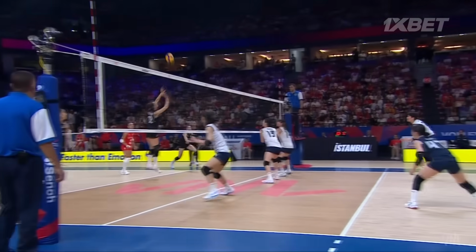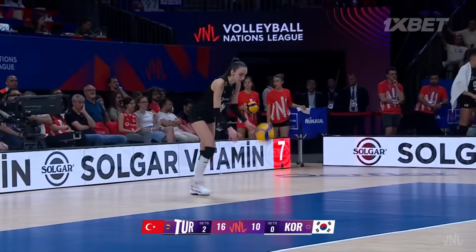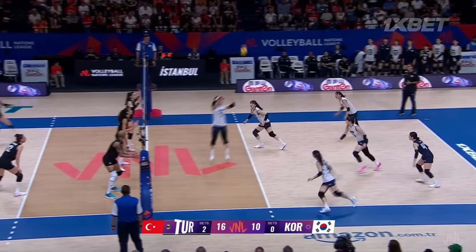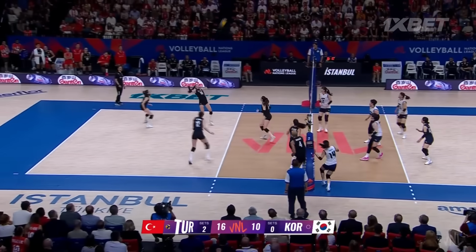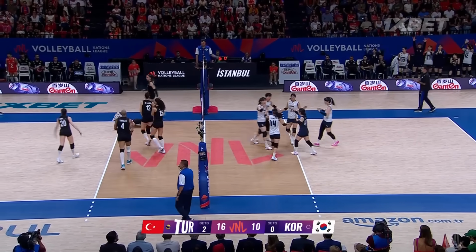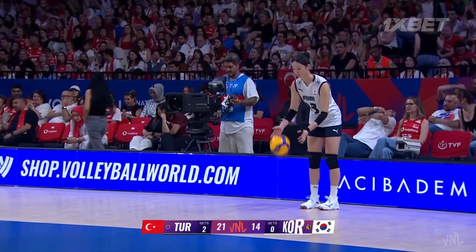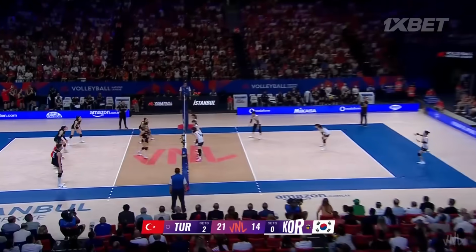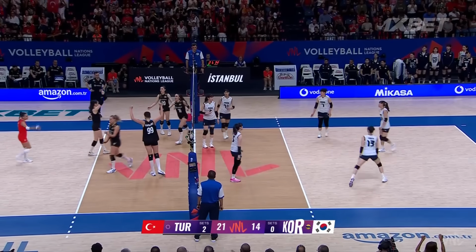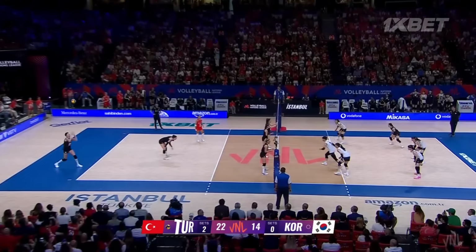Well, they are doing everything they can to keep the ball off the floor, play as hard as they can. Korea handled the first contact. Ball defended, joust at the net, goes Korea's way. But still, he's looking for ways to improve. Well, that's what great coaches do. They're never satisfied, and that's okay. He's not upset, he's not mad, but let's get better. Karakurt.